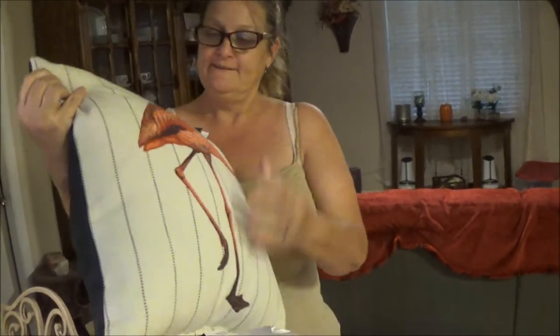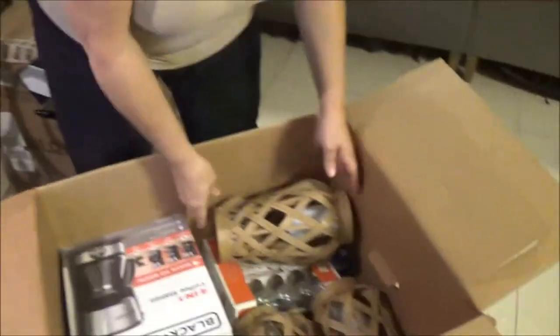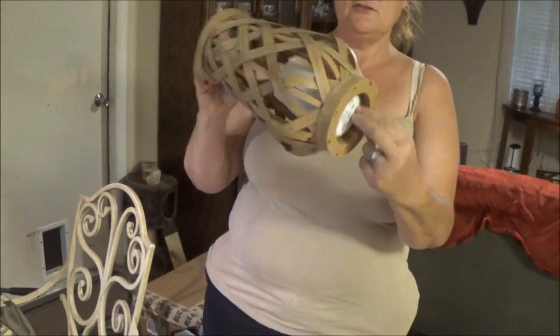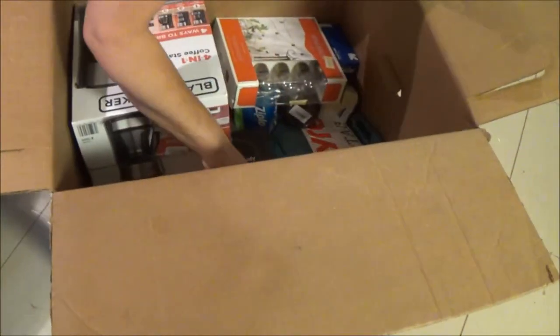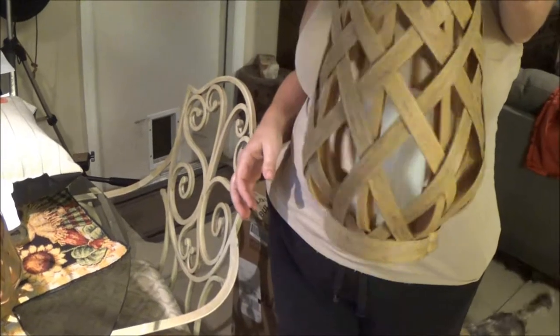We got a pillow with a flamingo. Isn't that cute? And these are pretty much brand new, some of them aren't. Oh, cool. And they got little handles on them, and little lights, so you can turn them on. You probably have to put batteries in them. Well, we'll check them. One, two, three. It looks like you get four of these. These are very cute. If you had a back porch or something, you can hang them up.